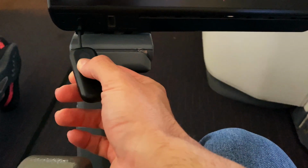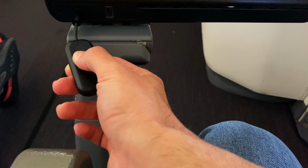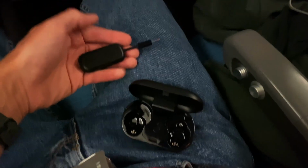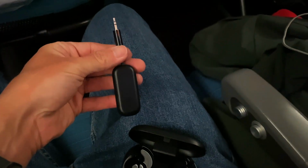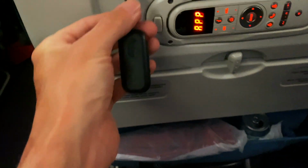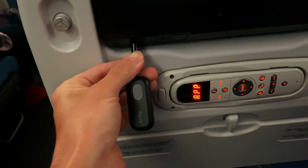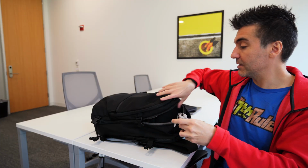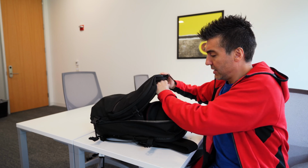So you plug this in, and using Bluetooth, it connects to your Bluetooth headphones, so you can actually use your good headphones if you want to watch some of the movies on the plane. That's the AirFly Pro. Comes in very handy. It's also really, really small, and it's just a really convenient thing to have with you on a flight. So I've got that in this mesh pocket here.